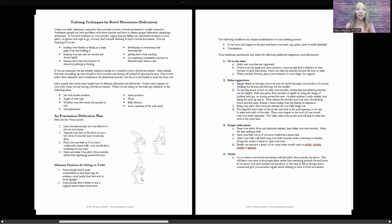Number 4, relax and open your pelvic floor muscles rather than tightening around the anus. In the clinic, I teach people a lot of synergistic, which means symbiotic, so everything working together. It's hard to teach you through this format, but think about everything relaxing and widening and letting the poop out of you. So there are some alternate positions for sitting on the toilet. Sometimes I'll give people all of this information and say, okay, just think about pooping for the next week. Come back and see me. Tell me what you think.